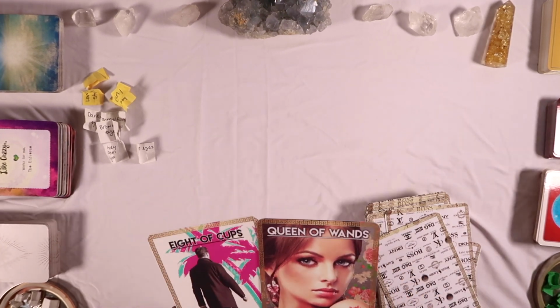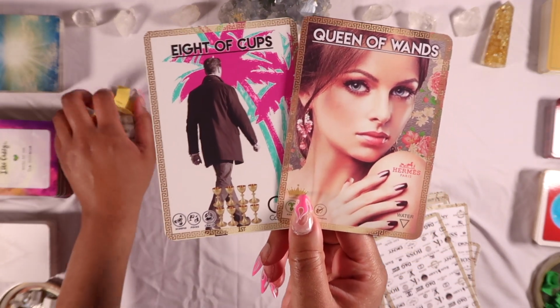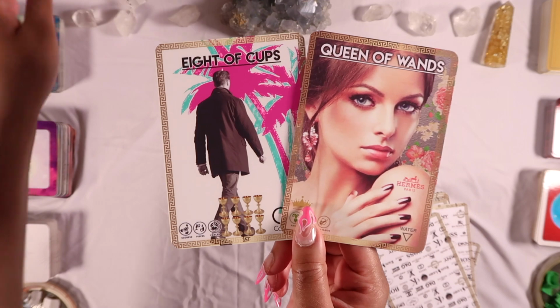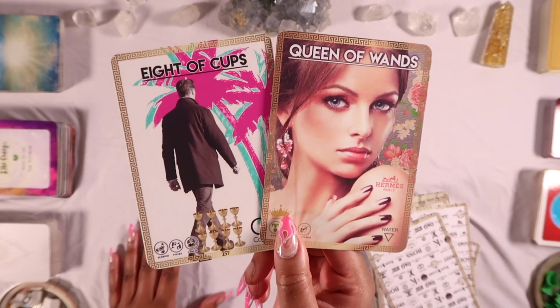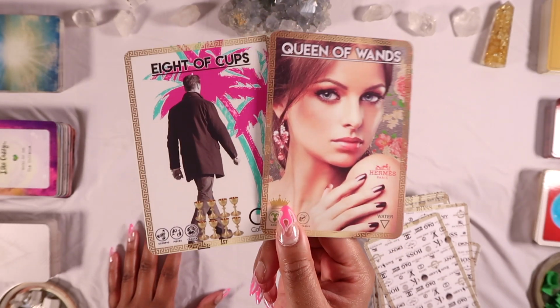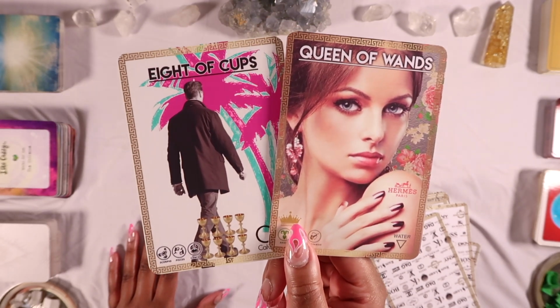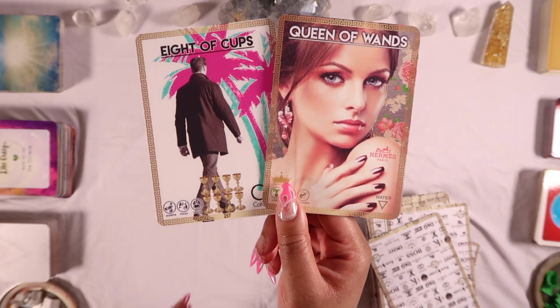Ooh, so we have the Eight of Cups and the Queen of Wands that came out for you. Let me get these out of the way. Those are the cards. I keep misspeaking. It's the Eight of Cups and the Queen of Wands.